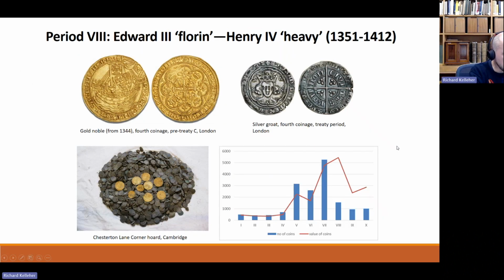So following Edward I and II's reign and the reform there, the next big thing to happen was the introduction of gold coins on a permanent basis. So the gold noble from 1344, this is a good example of the type, came into production, almost always produced at London, and the noble was produced with a half noble and a quarter noble. The silver groat comes in on a permanent basis and starts to become one of the main coins in use. And over this period, the penny becomes less and less of a useful coin.